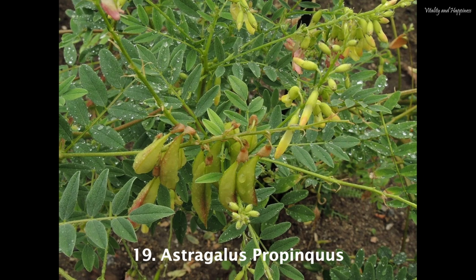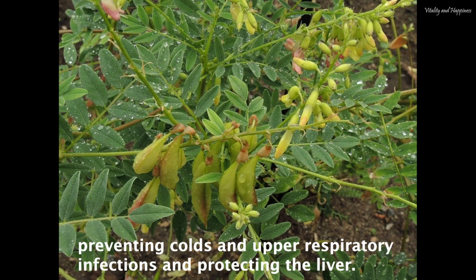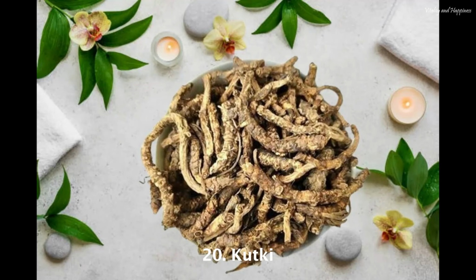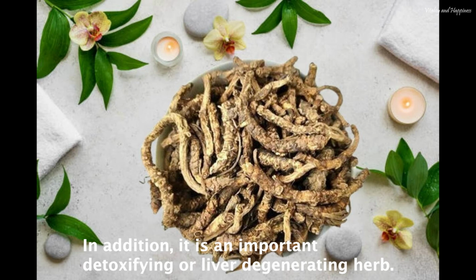19. Astragalus propinquus. Astragalus is used to strengthen and protect the immune system, preventing colds and upper respiratory infections, and protecting the liver. In addition, astragalus contains antibacterial and anti-inflammatory properties. 20. Kutki. It contains antioxidants which protect the liver from cellular damage caused by free oxygen radicals. In addition, it is an important detoxifying and liver regenerating herb.